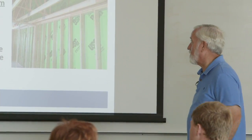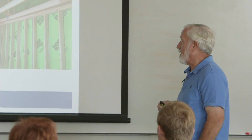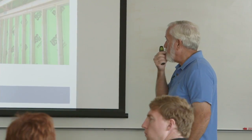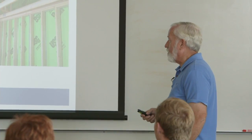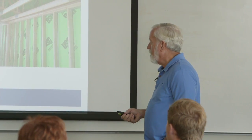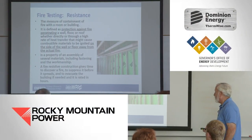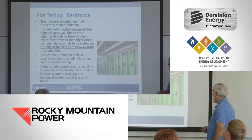You have to do different assemblies. So you have to go to those standards and identify the assembly. And they test for how that assembly is put together, screws and everything else. And it gives time to discover a fire, to suppress it before it spreads, and to evacuate the building if needed. And it is rated in hours.